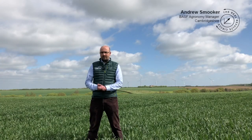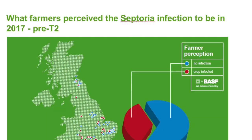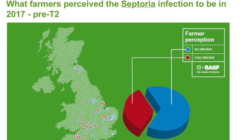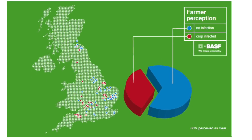So as part of the Real Results Network last year, we ran what was called the Cura Crop project, which is an ongoing project of leaf sampling and assessing the levels of septoria on leaves by DNA analysis. And classifying that either into, so obviously advanced infection, latent infection or no infection.